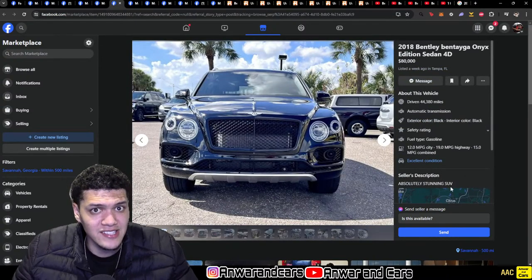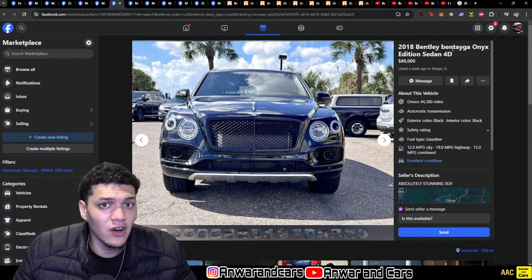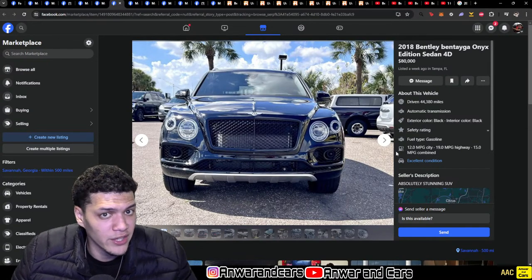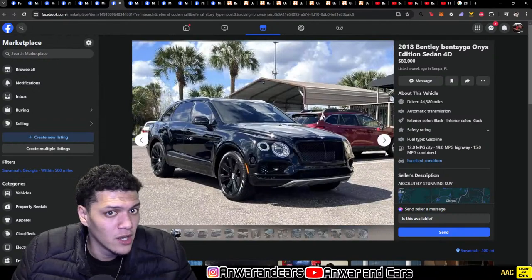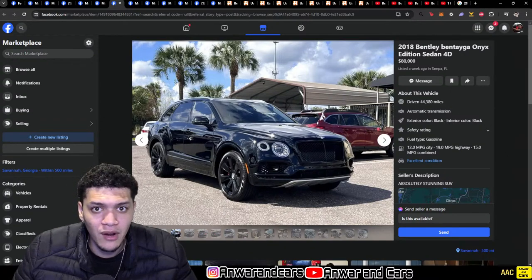Cool. Moving on to our next example, we have a black example. This is going to be a 2018 Bentley Bentayga Onyx Edition. I've seen a couple of these. I didn't really do too much research on the Onyx Edition in particular, but as you can see, it doesn't have the blacked out headlight bezels, but it does have the blacked out chrome work. This is a 2018, so this is probably a black brightwear specification.